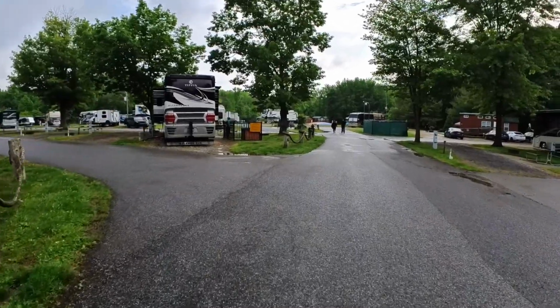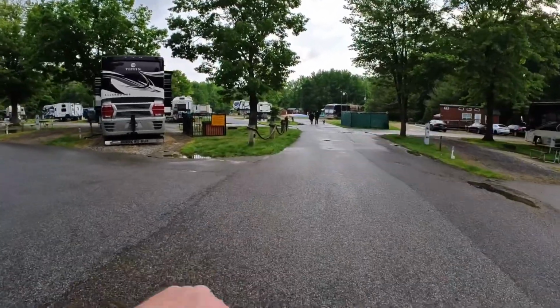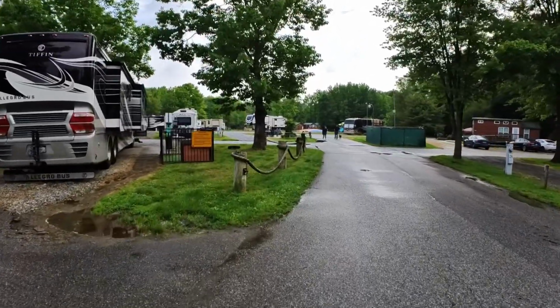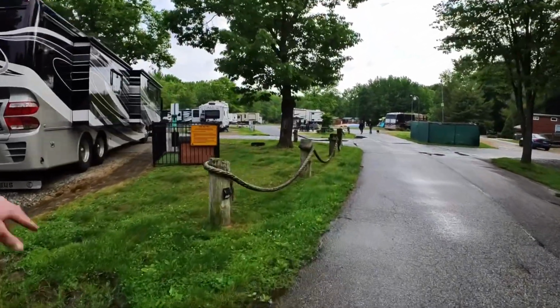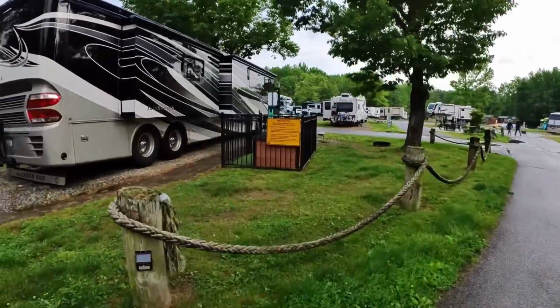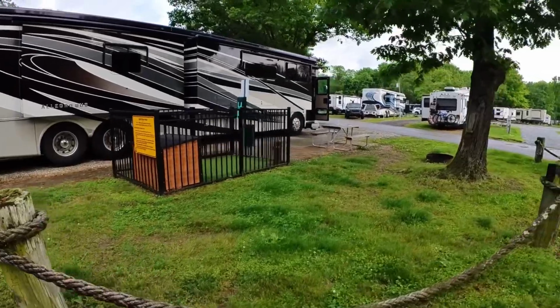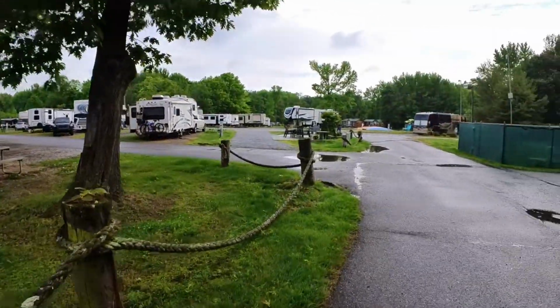You'll see a large Allegro bus, Phaeton over here. The largest of the rigs have been pulling in and out of these all week while we've been here. The very end ones, some of them have the KOA pet pen. Not very big, but if you've got a little pet and you want a spot to be able to put them in, those are perfect.